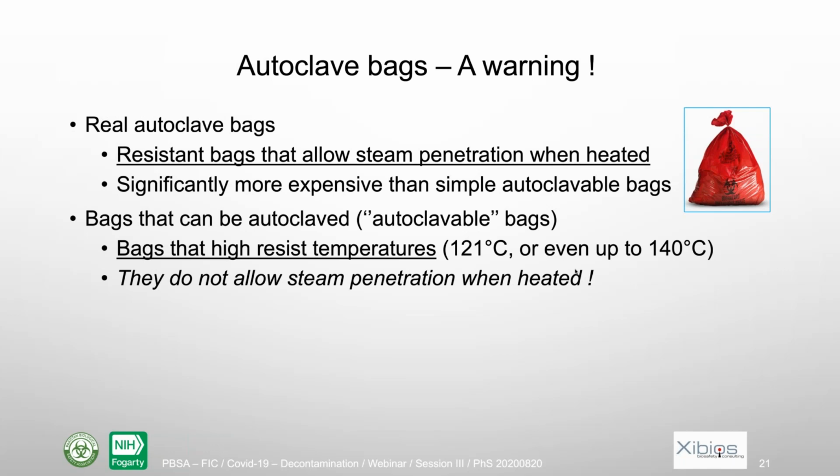But there are also bags that are sold for autoclaving, but they are not really autoclave bags. They are autoclavable, meaning that they resist high temperature, so they won't be destroyed by the high temperature, but they do not allow the steam in. Those bags can resist even up to 140 degrees, but they don't allow the steam to penetrate.